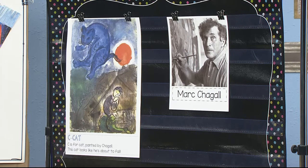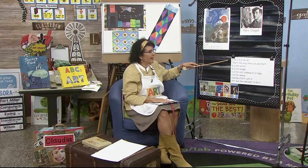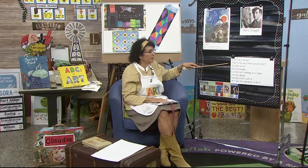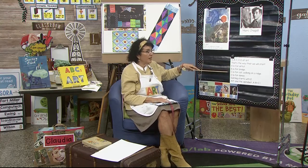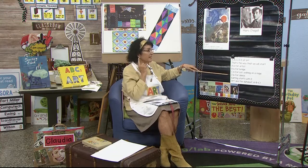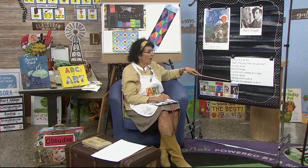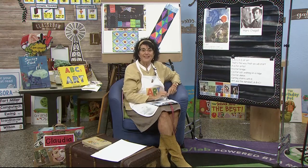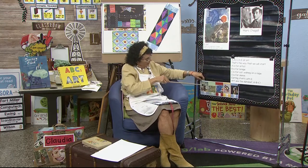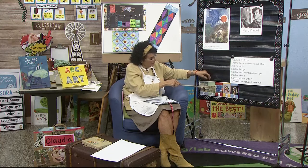The song we're singing for the week goes like this. A, B, C, D, E of art. That's the way that we will start. A is for artist, B is for bridge, C is for cat walking on a ridge, D is for dance, earring starts with E, art and the alphabet, A, B, C. So today, we'll lead up to A is for artist, B is for bridge, C is for cat.